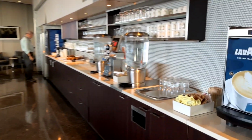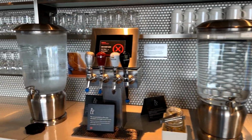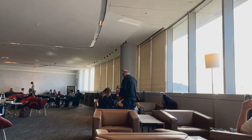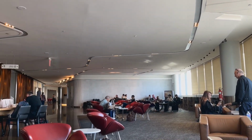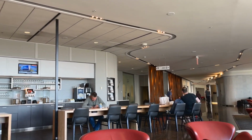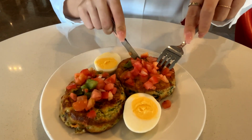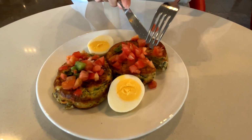Before we boarded our flight, we decided to quickly check out the Air Canada lounge. When we checked into the lounge, it was around 10 a.m. It wasn't super packed, so we were able to easily find a seat. Before 11 a.m., alcohol is unfortunately not served, but it's a little too early for booze anyway, so we decided to grab some breakfast. For breakfast, we had quiche with some eggs. It was very delicious.